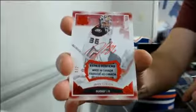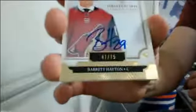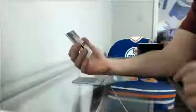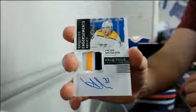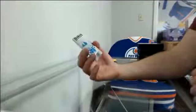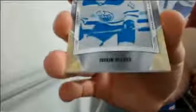Got a tag auto, 1 of 2. This is going to Anaheim, John Gibson. Rookie class 2020 draft auto 47 of 75 for Arizona, Barrett Hayton. Exquisite endorsements auto out of 50, so go to Nashville, Viktor Arvidsson. And up last, we've got rookie masterpieces printing plate, so go to Edmonton, Joachim Nygard.